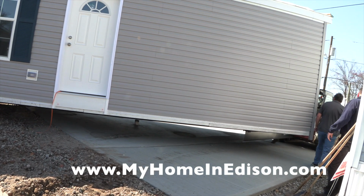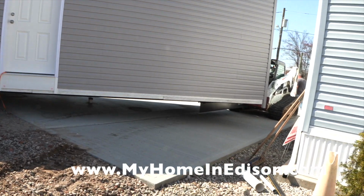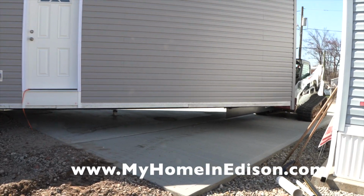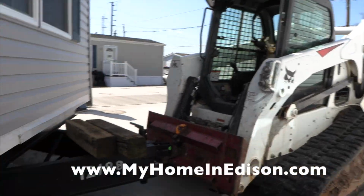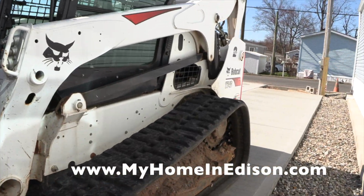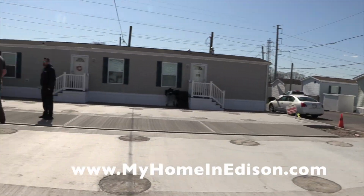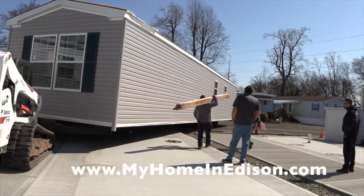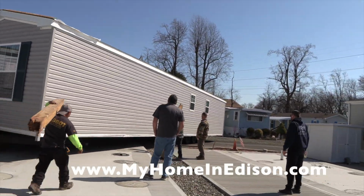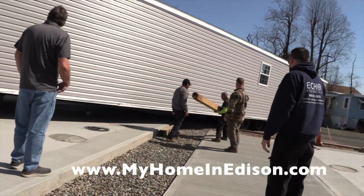Everybody's checking. There's also pipes, the sewer and the water and the electric pipes coming up out of the concrete pad. Sometimes they have to saw them down so that they don't get run over or crushed. It's really pretty fascinating, all the different variables that come up and how they have to resolve. So here they're putting pieces of wood, again, on the curbing and on the concrete pad to protect it from being crushed.